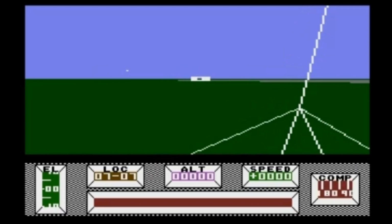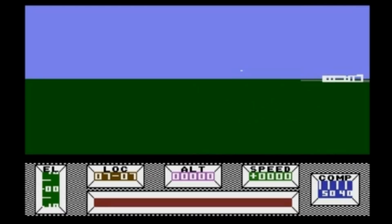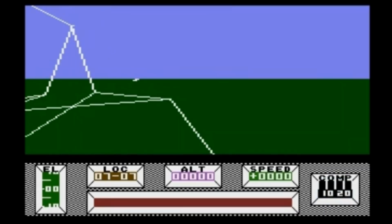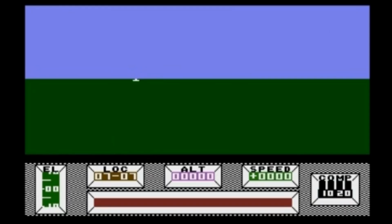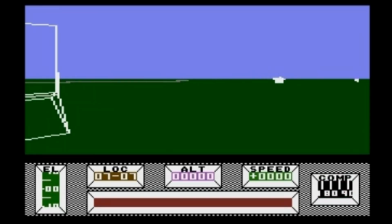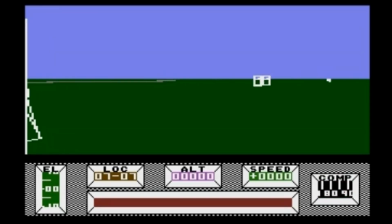I didn't play this at the time. My first experience of this was on the Amiga a little bit later. But even then, when I played it on the Amiga, I didn't know what the hell I was doing. It was almost like a tech demo. I wasn't that interested in it. I didn't know what I was doing, and went and played Rainbow Islands or whatever.